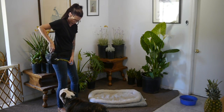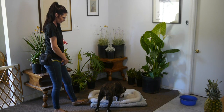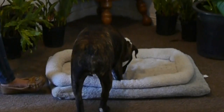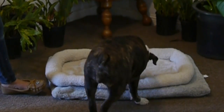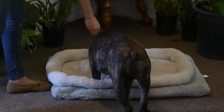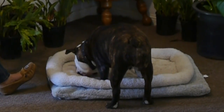So I'm going to keep putting some more treats on the bed. Good job. Good. And he's free to get off the bed. He doesn't have to get back on. He doesn't have to stay on. At this point, we're just kind of adding value to the bed, making sure that he knows that this is where the good stuff happens.